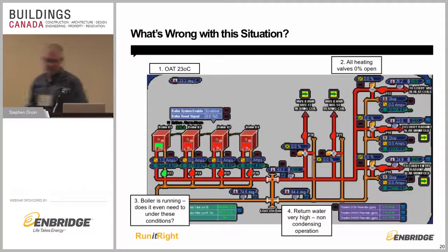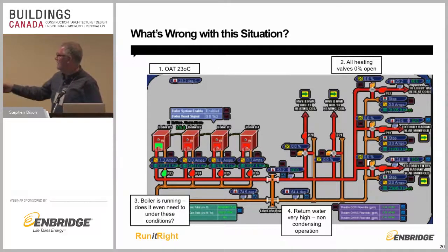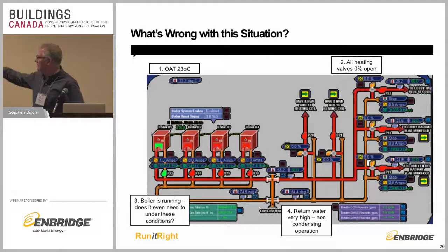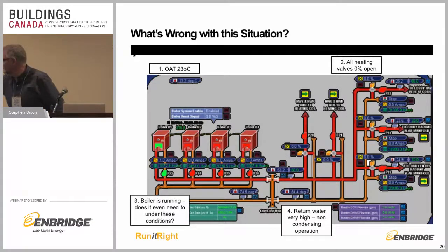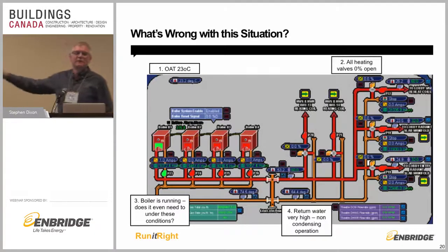Another example here, this was pulled from some other training that we did. Here's a system that was operating on a relatively mild day, 23 degrees C, right? All heating valves were 0% open. Well, that means that we're not sending any water to the space, or to the zones, right? The return water temperature is very high, right? But we have condensing boilers. Well, at that point, those boilers are not going to condense, okay? All boilers are on, except for one, right?